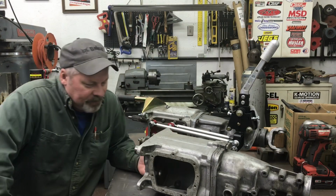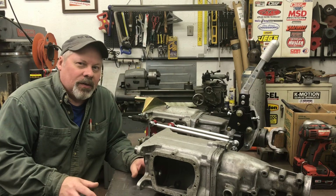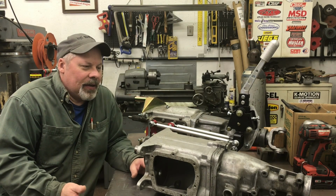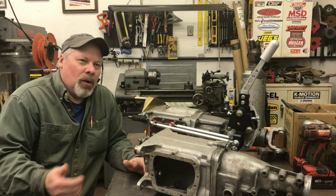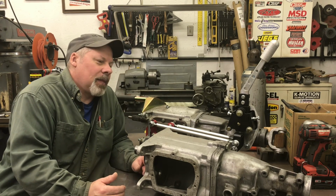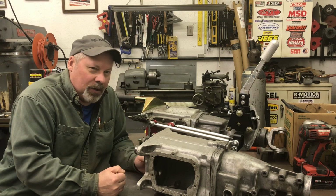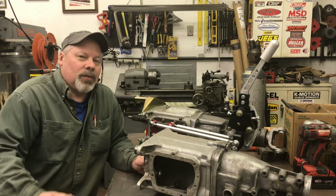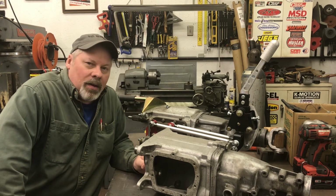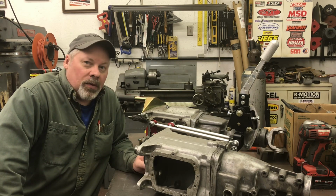So the old Muncie rated around 300 to 320 foot-pounds of torque. That's how much stress it can take before it breaks. Again, not a universal test, but most transmissions reference that number, or you can look it up. And they only came in a 220 first gear ratio, the close ratio transmissions, and a 254 wide ratio. The M20 was the wide ratio. The M21 and M22 were both close ratio.